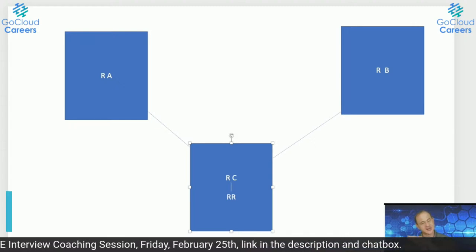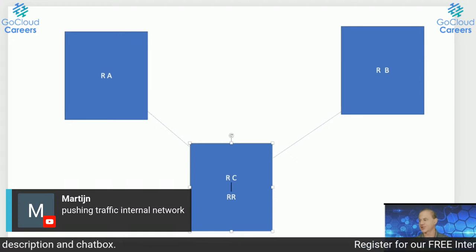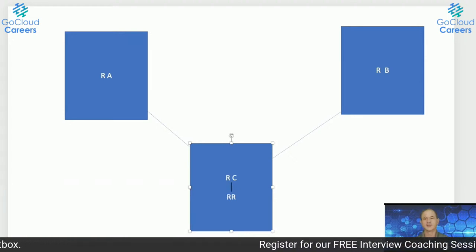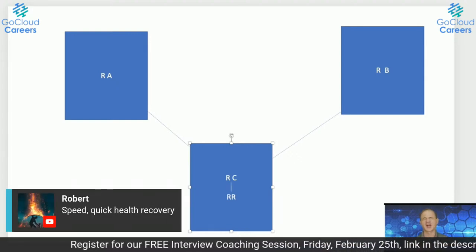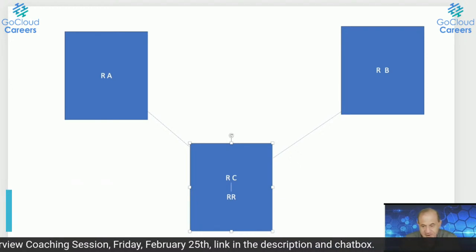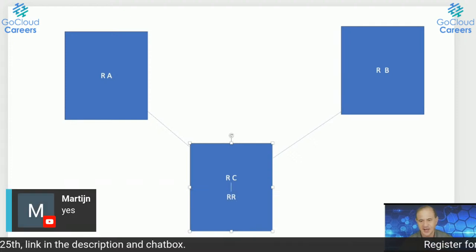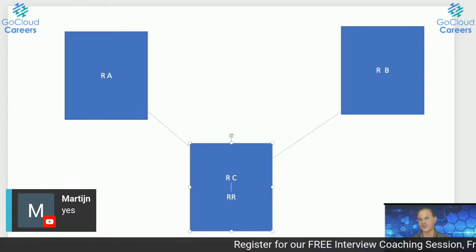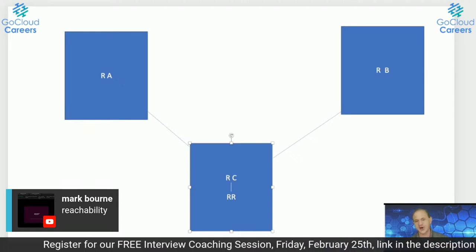Pushing traffic through the internal network, exactly. What else, Marjan? Do we need reachability for our IBGP peers loopback to loopback? Yeah. Do we need, as Robert said, speed and recovery on cable cuts, our routers? Yes. We need to enable packets, like Kenya said, to get from router to router. Good answers, excellent answers. That's exactly what we need. Get our data from point A to point B. You guys are doing it. You guys are like magic today. Reachability, Mark Bourne, perfect.